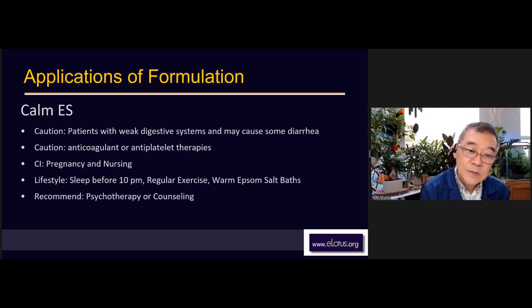And usually I'll have a network of psychotherapists and counselors that I can refer my clients to. So I tell them that the larger support system they have, the better they'll be. I never want to be the only practitioner supporting them. So the wider net of help, especially for those taking Calm ES, the better.